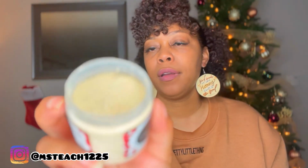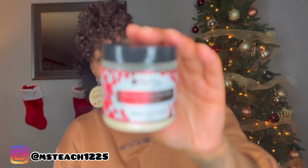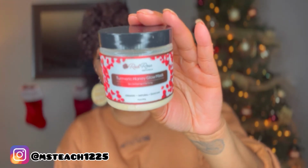So this is just a loose powder. This is a new jar. You add a little bit of water to it and you make it to the consistency that you want. It says in a separate bowl, mix 1 tablespoon with a few drops of water until a nice paste is formed. Apply to your face and let dry. Rinse with warm water. And this one, definitely want to add this to your wish list as well.